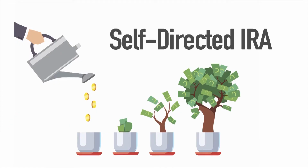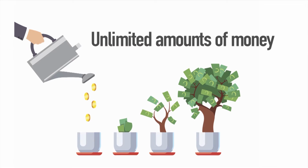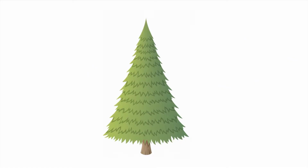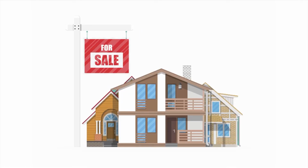Or by setting up what's called a self-directed IRA, you get the ability to invest in almost anything and earn unlimited amounts of money on it. Want to invest in land? You can. Want to invest in a Christmas tree farm? You can. And what about an Airbnb property? That too. So as you can see, there are loads of options that we have at our fingertips to begin to compound the money in our retirement accounts in ways that we maybe never thought possible.